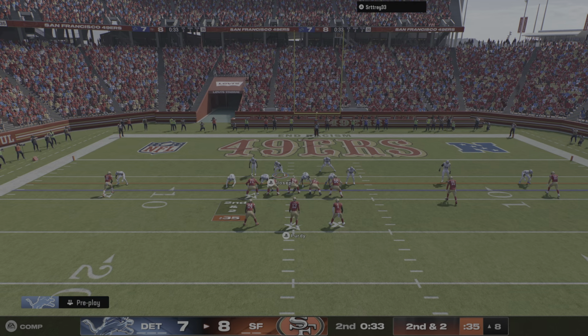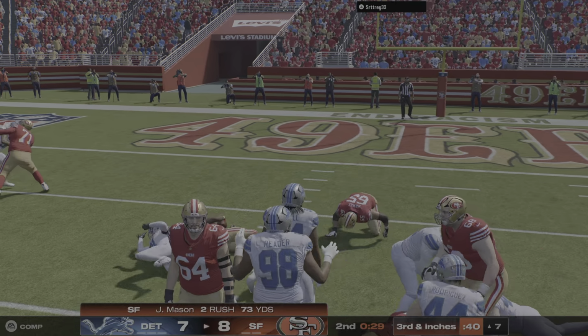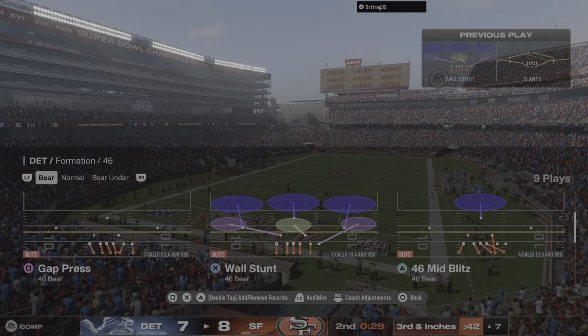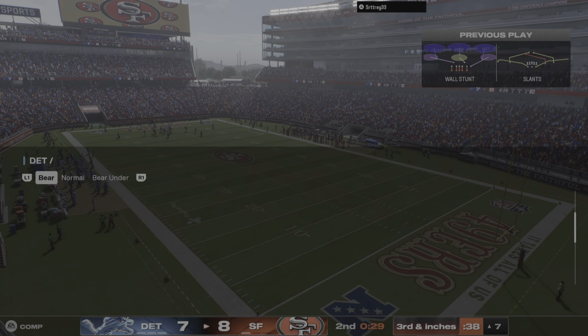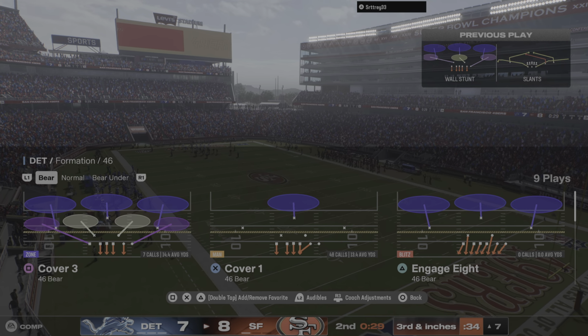Let's go. 18 card. Out of the gun. They'll give it to him inside. And he's dropped just short of the marker, maybe a yard away. San Francisco calls its second timeout. And they still have one in their pocket for what's left of this half.